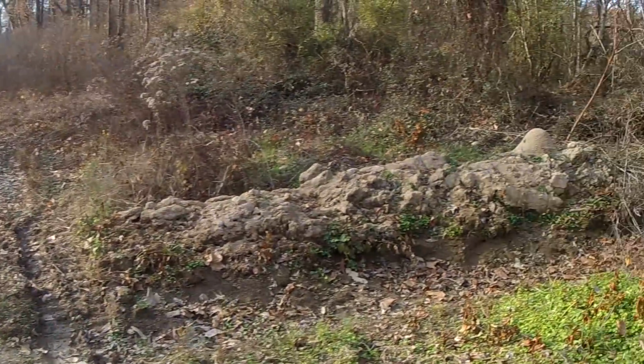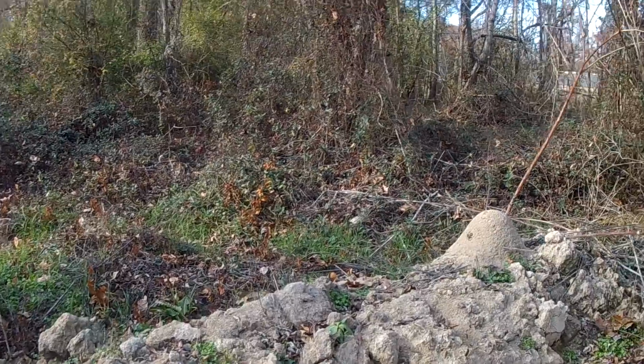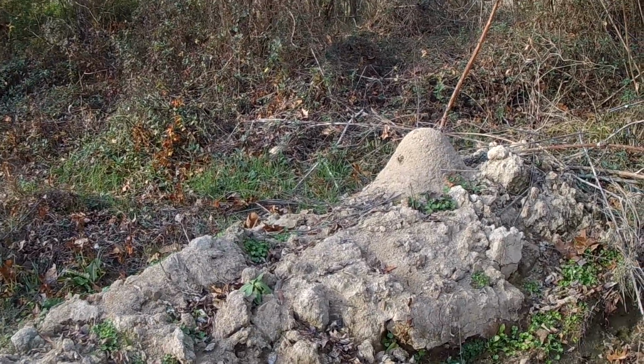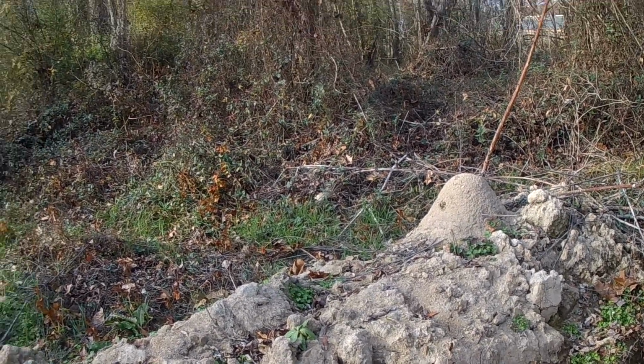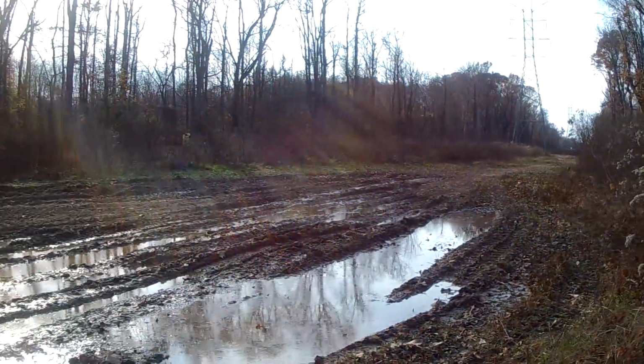That's a cool looking anthill. I've just been back here pretty much chilling most of the day. That's an anthill. Oh, that's a big one. Hawks, I've seen hawks, a few eagles. Virtually no one's back here behind these baseball fields.